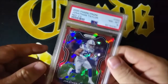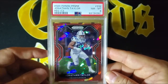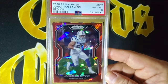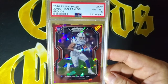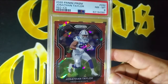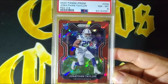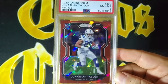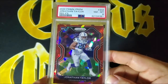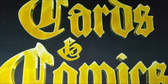Next up is a card that I just picked up because, again, it's only an 8, but I'm from the Indianapolis area, moved from there a couple years ago. And I have a lot of friends there, so when I go back, I like having a few cards to trade with, and this is a cool Red Ice Jonathan Taylor rookie, and it wasn't very expensive. It's an 8. Everyone hates 8s, so it's a cool card that I can maybe trade and at least maybe give away to some of my friends in Indianapolis.